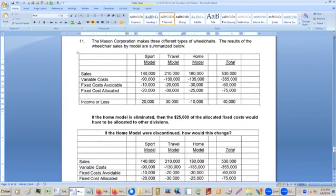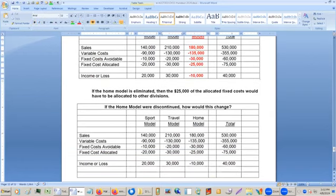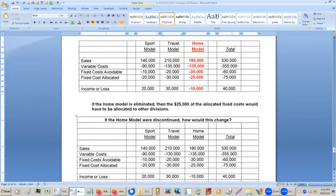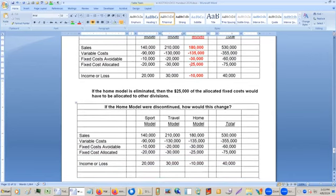All right, so we've got three divisions here. And we look at the home model, and this one looks like it's unprofitable. So you may have someone say, hey, let's get rid of this home model, and we'll be $10,000 better off.